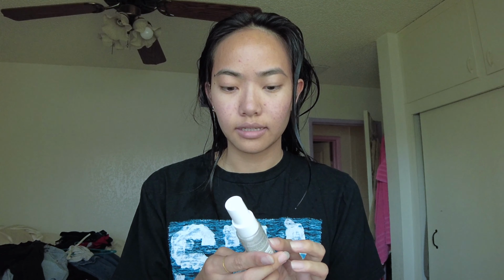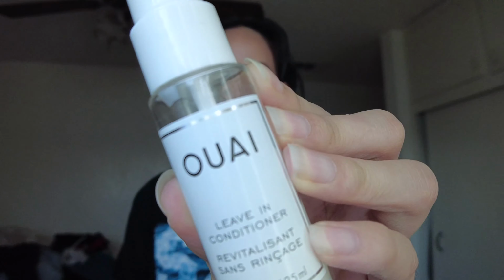I just use this, I don't really know how to pronounce it. I don't know. It's this leave-in conditioner. Now, this is the sample size, but I really like the smell of it. Smell is a big thing with the products I use, I guess. I will spray this in my hair damp. I would apply a really generous amount of the leave-in conditioner in my hair just so that it gets all within my hair. I think it doubles as a heat protectant.